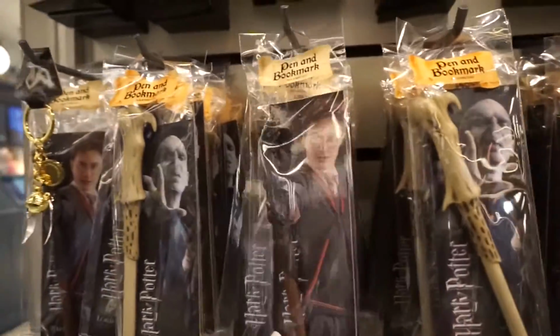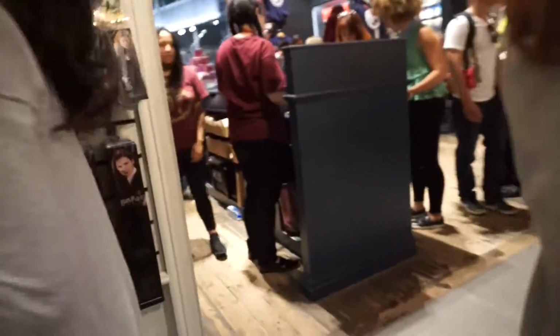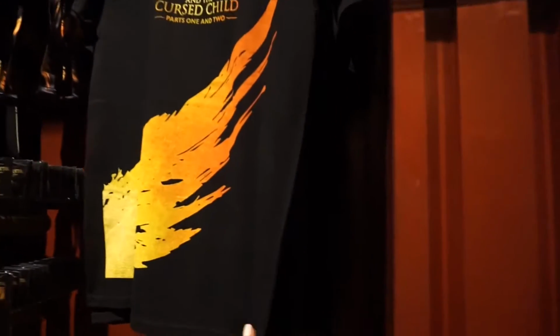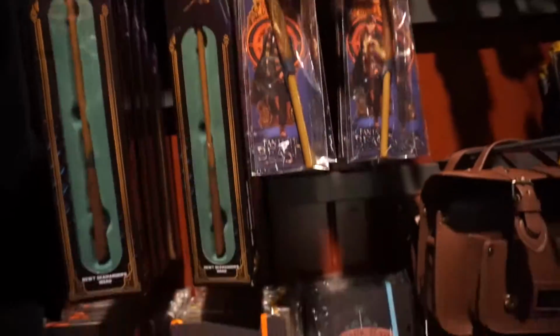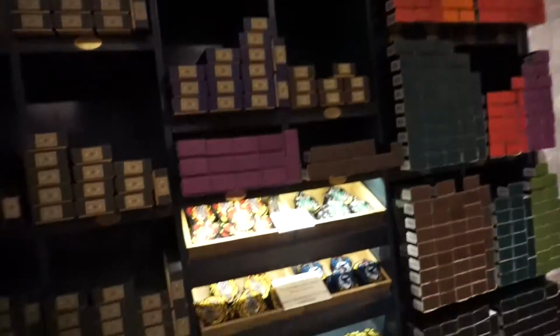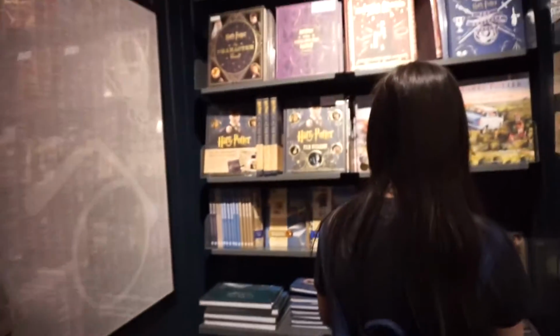Look at the wands. Well, they're bookmarks, but still. And they have pens, little notebooks. The newest book, the newest movie. And here's the wands. Oh, for the Fantastic Beasts. You guys, I really like this movie. Oh, okay. Oh, here for if you get ready for college, for school. Oh my gosh. Look, and you can buy a wand. Oh my gosh. Can we open it? Probably not. Oh. That's a nice package, you guys. Wow. Oh, and here's some books.